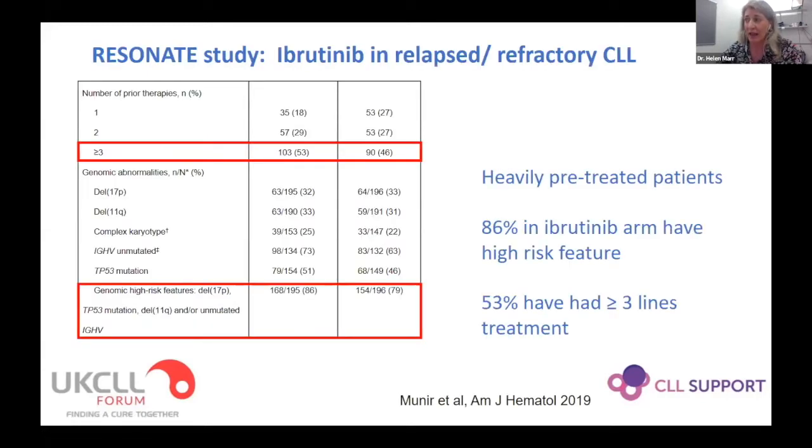Now, this was a very heavily pre-treated set of patients. Looking at my red boxes here, you can see that over half of the patients had had 3 or more lines of prior treatment. And in the bottom red box, 86% of the patients in the ibrutinib arm, which is the middle column, had a high-risk genetic feature at the time of starting the ibrutinib. So either a 17p deletion or mutation, a del11q, which equates to an ATM deletion, which is another high-risk feature, and/or unmutated IGHV status. So a really heavily pre-treated, high-risk population of patients.